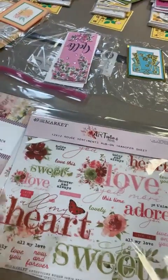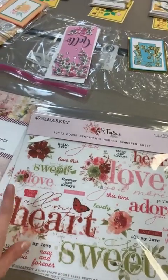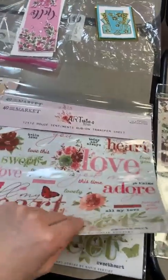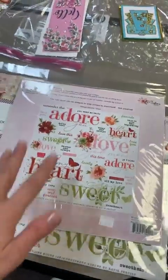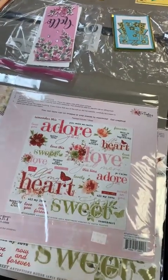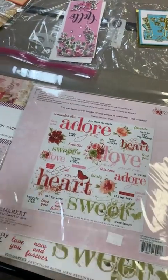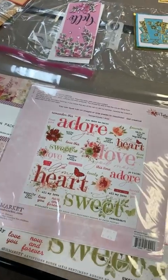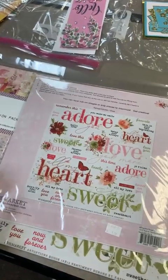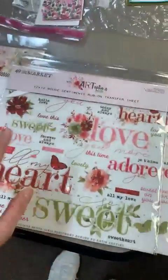More from 49 and Market. As you can tell, 49 and Market is selling really well for us because we've got a lot of 49 and Market restocks. This is the Rouge Sentiment Rub-Ons. Their rub-ons go on like butter. I have so many of you, and thank you, whenever you come in, you tell me how well these go on, how much you love these rub-ons, so much better than the rub-ons we all started with like 15 years ago that would crack and break and you'd have chunks and part of it would rub on and part of it wouldn't and you hated rub-ons. You were scared to use them. These are wonderful.